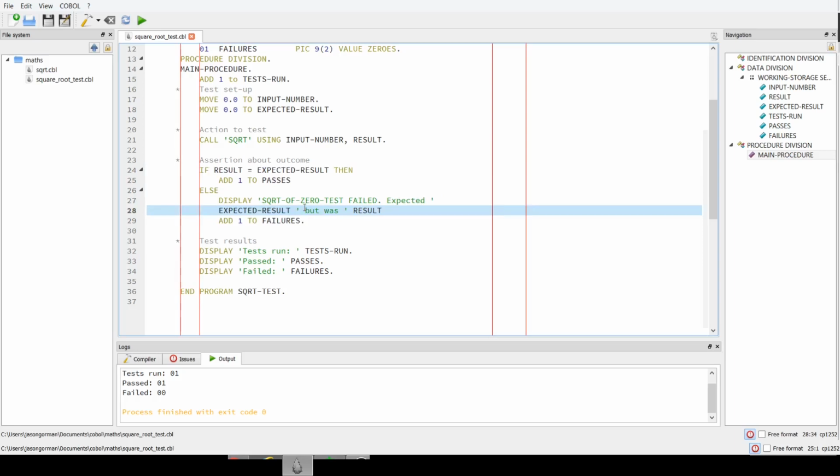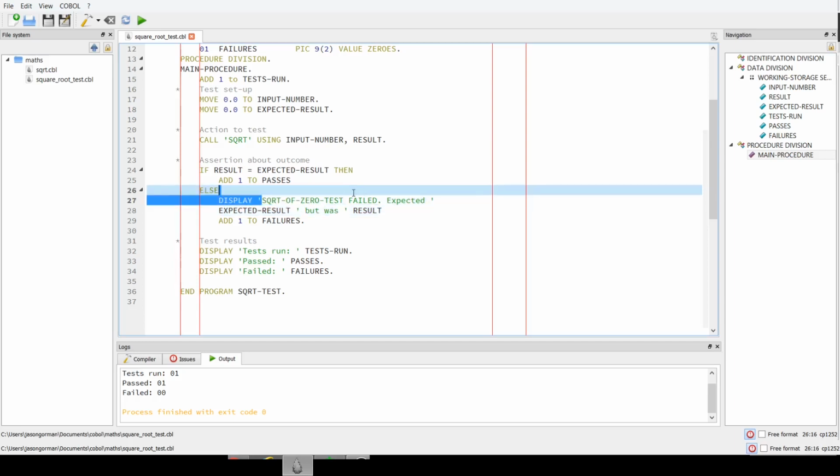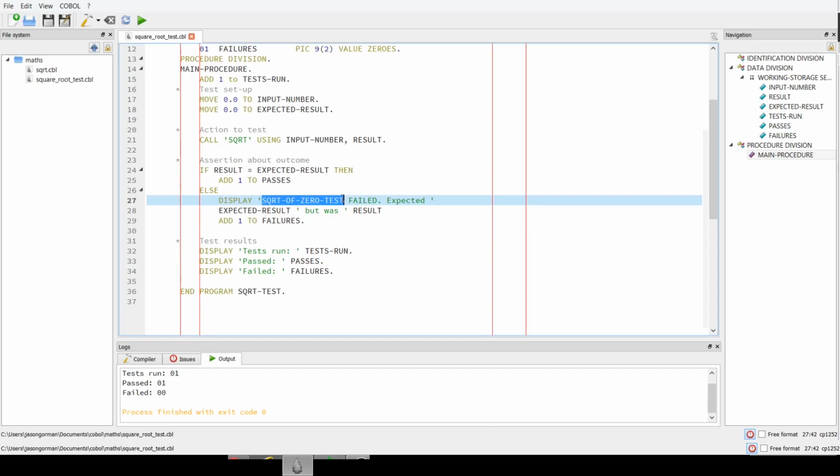If the test fails, we display some information about which test failed. Think of this as being like the name of the test that's failed, so we know which test we're talking about. And some extra information to let us know what actually happened here: what result were we expecting, what was the actual result. Then we can go back to that part of the code and say, okay, that's the bit that's broken. So it helps us to diagnose which part of our code is failing at the moment. And we keep a tally of that. So if that fails, we add 1 to the failures.